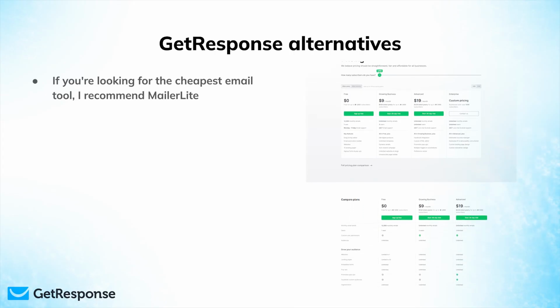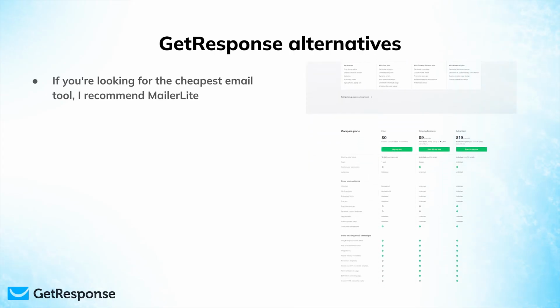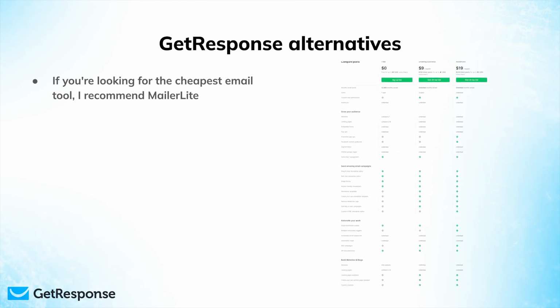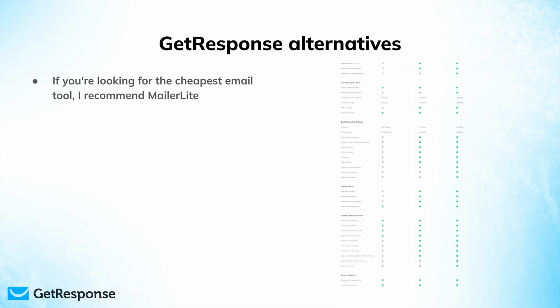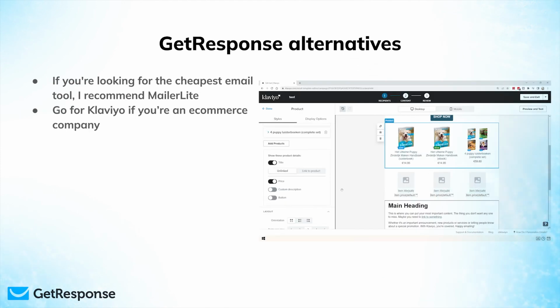Chapter 9, GetResponse alternatives. So as you might have noticed, I do not recommend GetResponse for every single business. If you're looking for the cheapest email tool, I recommend MailerLite. They have a great discount now as well. Please check the pinned comment section for up-to-date information. If you're an e-commerce company, I do not recommend GetResponse either. I will go for Klaviyo in that regard.